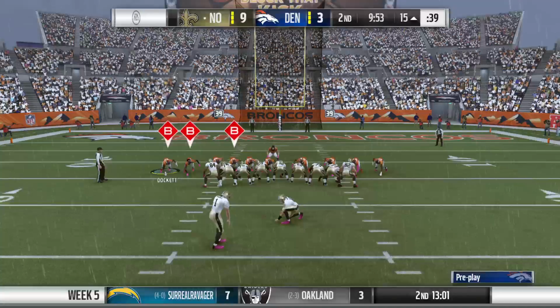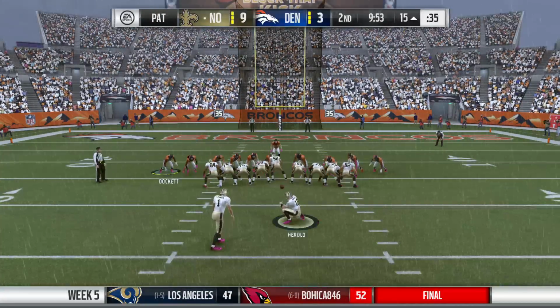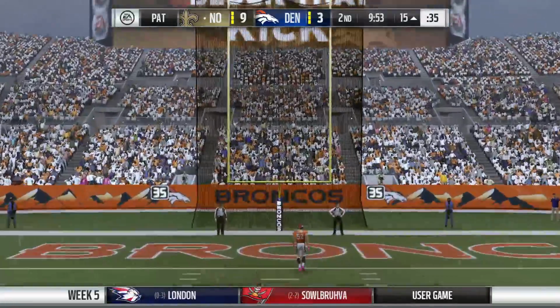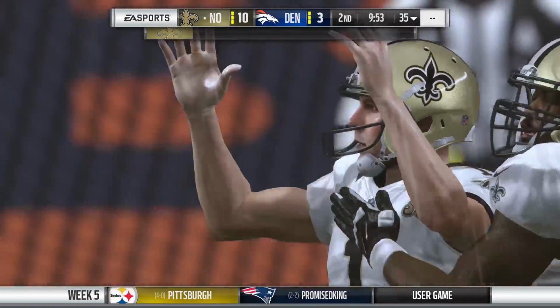After review of the play, the ruling on the field stands. They had to go to the monitor, get an extra look. That's what the technology is for. And this touchdown will count. And his kick is good.